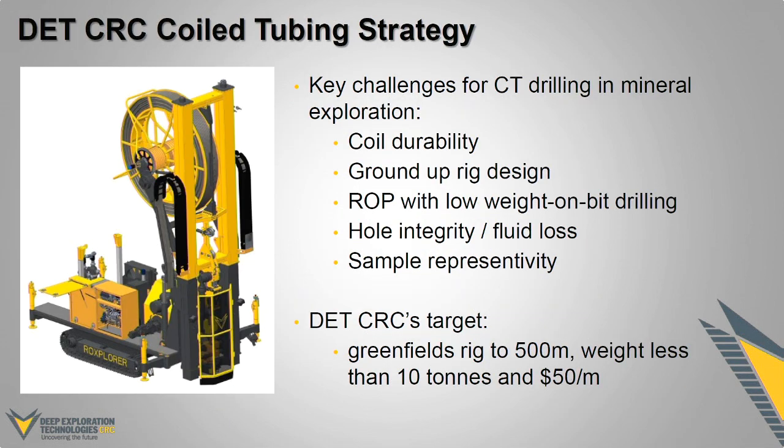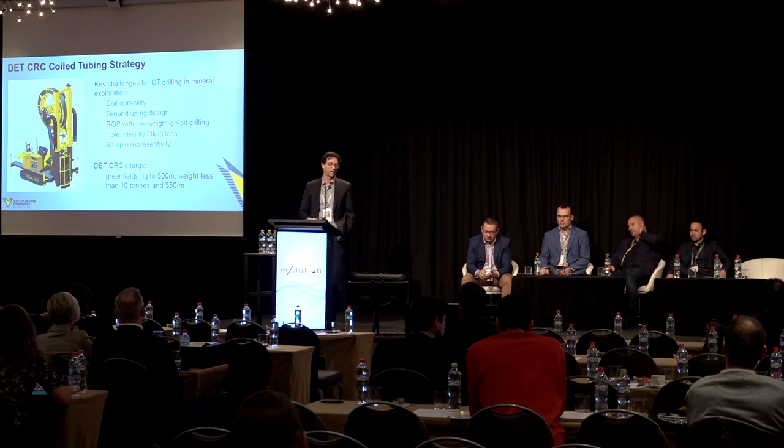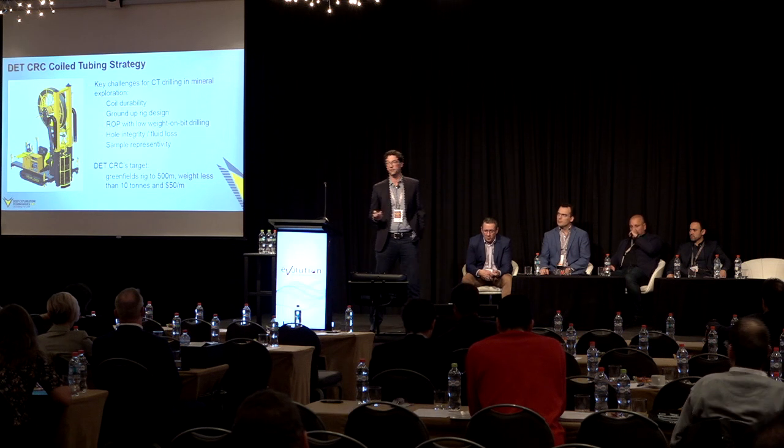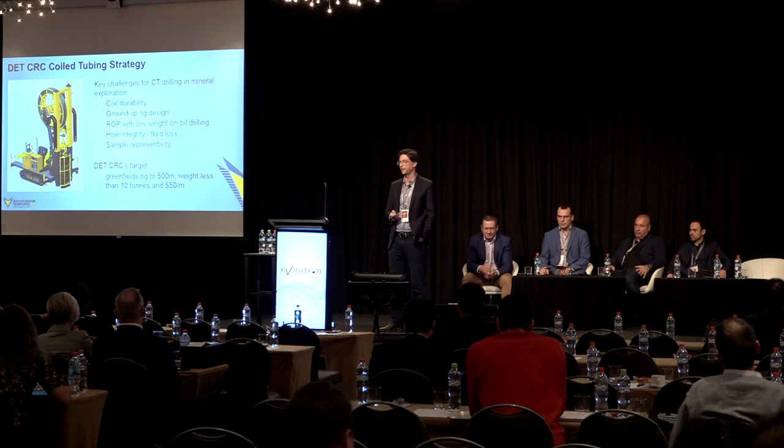So the key challenges for mineral exploration is that we need to penetrate the ground that hasn't been penetrated before. So we need to be able to cut rock in a number of different ways using a technique that you can't lean on very hard because the coil tends to bend and wobble in the hole. So we need high rate of penetration with low weight on bit, the middle one there. The other thing we need is a coil.